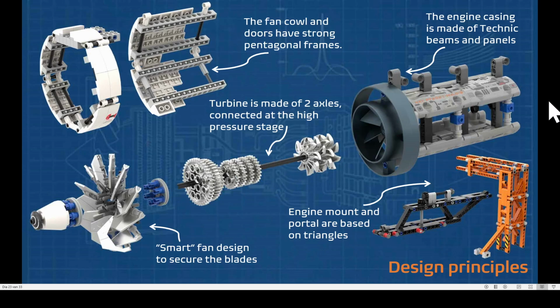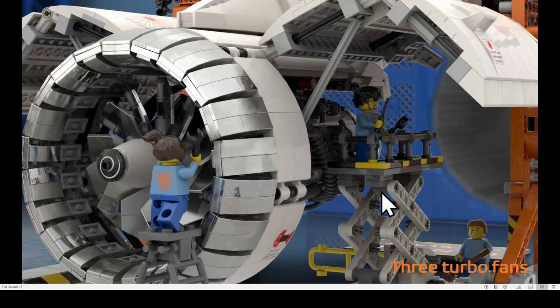And here you see the case for the engine, and that's made of Technic panels and Technic beams, very strong. And it needs to be, there is a lot of force going on in real life, but also here in Lego, because it's driven by an electromotor. Oh, we're working again, and we are happy workers.